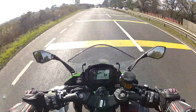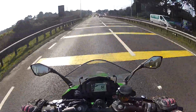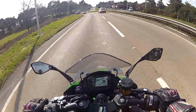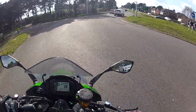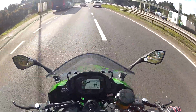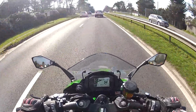As I say, the clip-on handlebars are nice and high above the top yokes. Tiny bit of weight on your wrists, but it's easily all day comfortable to ride this bike. Brakes are fab on this, no complaints there. Tyres feel really grippy, superb. Just that mid-range is awesome, really pulls hard.